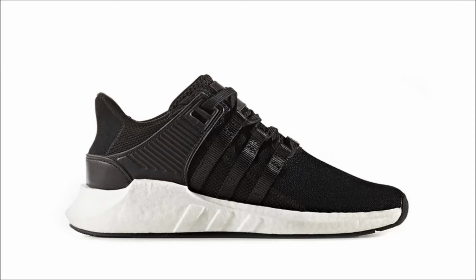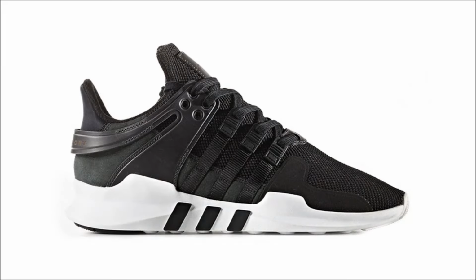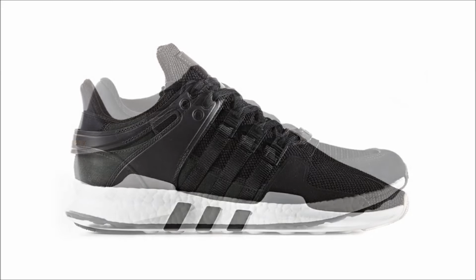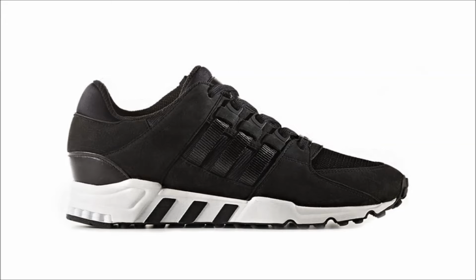Next up for Adidas, we have the Adidas Originals EQT Black Pack. Included in this pack are the Adidas EQT Support 9317, the EQT Support ADV, the EQT Support Ultra Boost, and the EQT Support 93, all coming in a minimal black and white colorway, with all pairs featuring hits of leather or suede sitting on white mids. If you like these, then look for the full pack to drop on April 28th at select Adidas retailers.